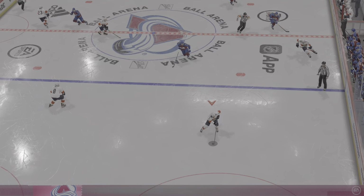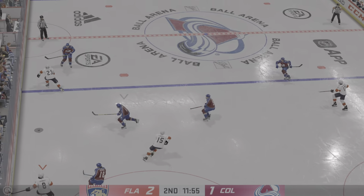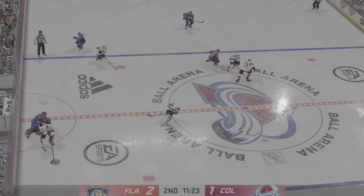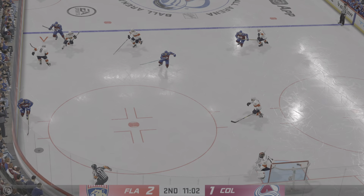Within one. Gudas has it in the defensive end. And now he moves it quickly to Verhaeghe. The Panthers take possession here in the open ice. 7 minutes, 31 seconds. And that's off a stick.